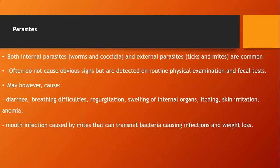This is actually an advantage of routine examination of the snakes or routine management. Parasites may, however, cause diarrhea, breathing difficulties, regurgitation, swelling of the internal organs, itching, skin irritation, and anemia. Mouth infection caused by mites can transmit bacteria, causing infection and weight loss. So normally what happens when a snake is subjected to internal parasitism, these parasites fight for nutrients, the same nutrients that the snake requires. So number one, we will have cachexia, or rather reduced body condition and inactiveness.